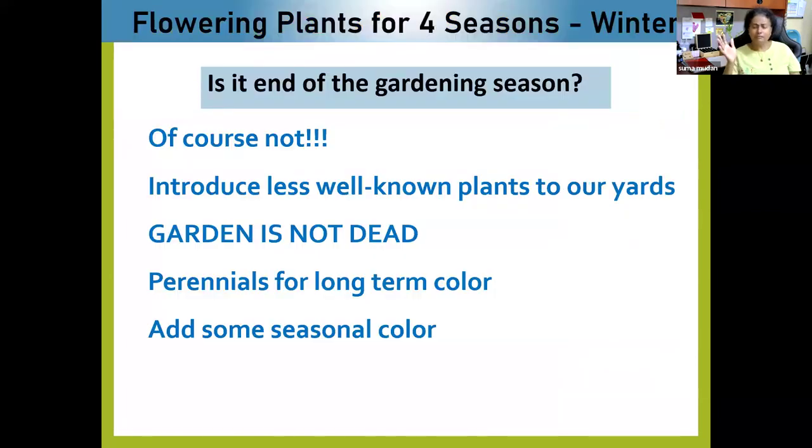So winter, everybody dreads winter. So is it the end of gardening season? I used to think so, but it's not. So now I'm going to talk about plants that are not part of Earth-Kind or Texas Superstars, but I experimented with these plants. And all these bloom in winter.